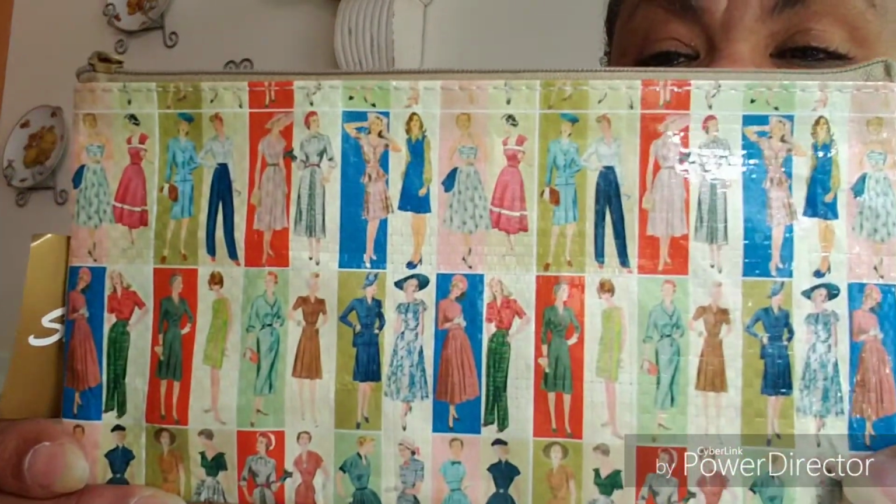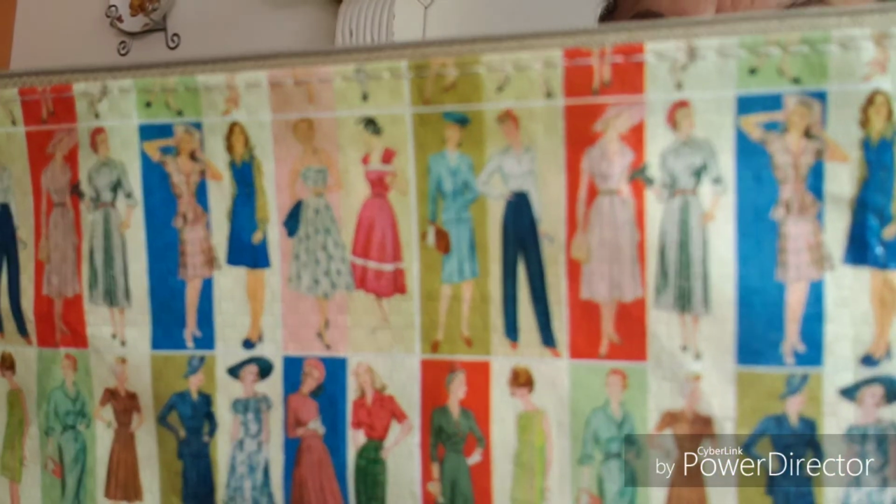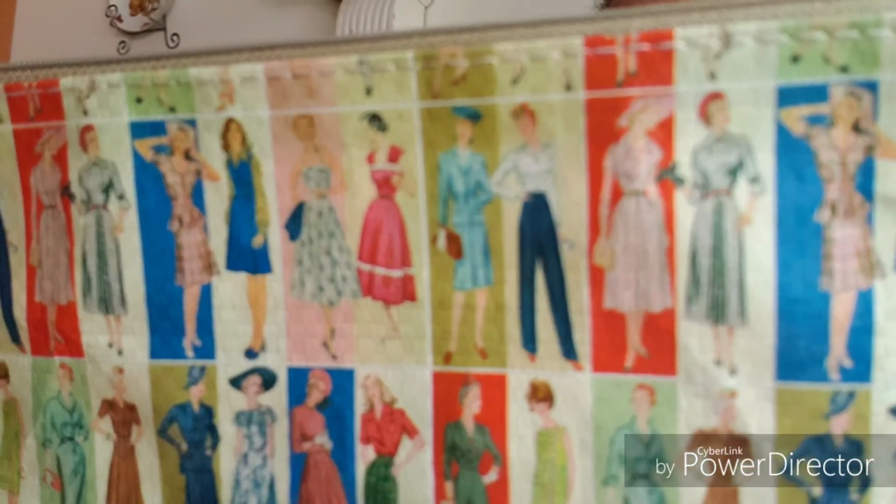And look at this fashion vintage bag. Yeah, Simplicity Vintage. And it is a pouch, a zipper pouch. See, look at all the fashion ladies from back in the day. They used to dress so nice back then. And they had hats to match and all that.